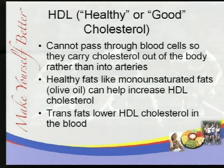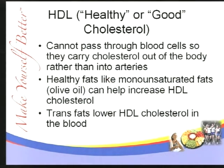And trans fats lower HDL cholesterol in the blood. So trans fats lower your healthy cholesterol, and they raise your LDL, your unhealthy cholesterol. So trans fats do a couple things that are clearly not good for us.